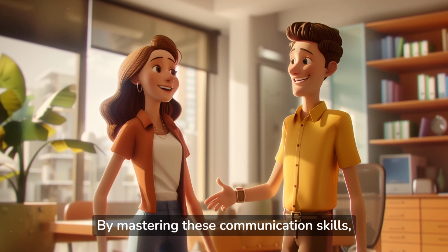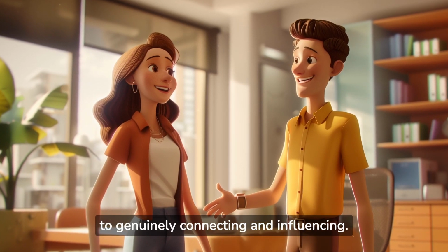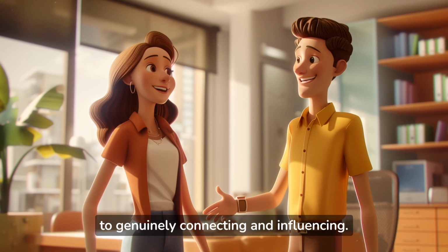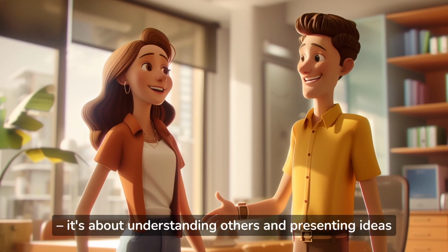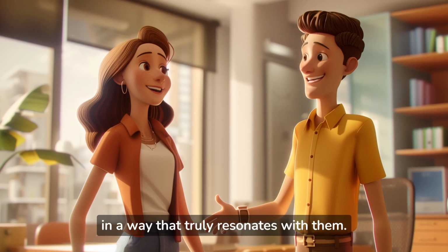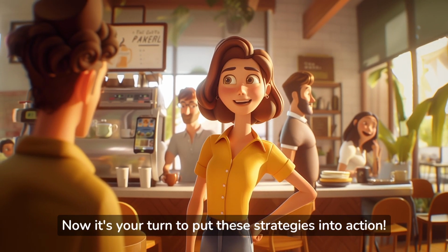By mastering these communication skills, you'll transform from merely speaking to genuinely connecting and influencing. The key to effective influence isn't manipulation. It's about understanding others and presenting ideas in a way that truly resonates with them. Now it's your turn to put these strategies into action.